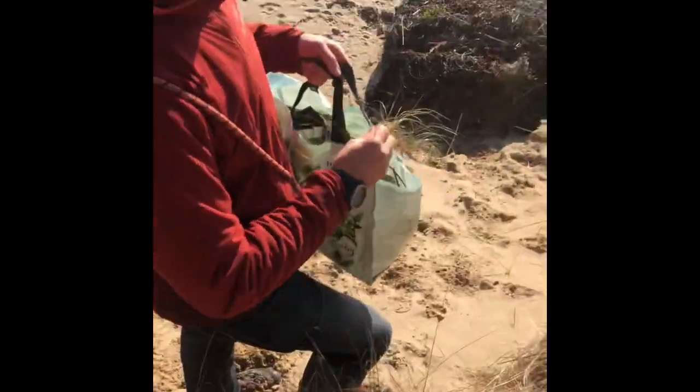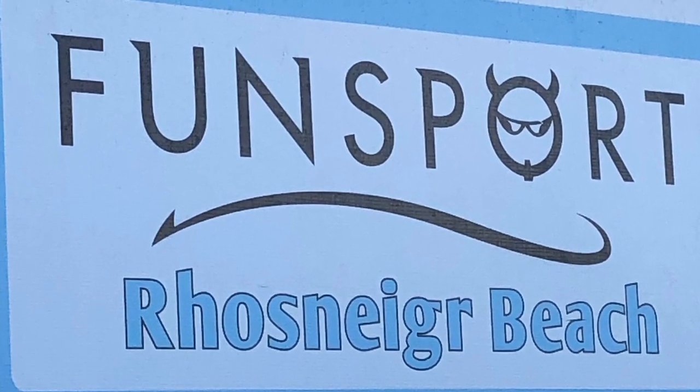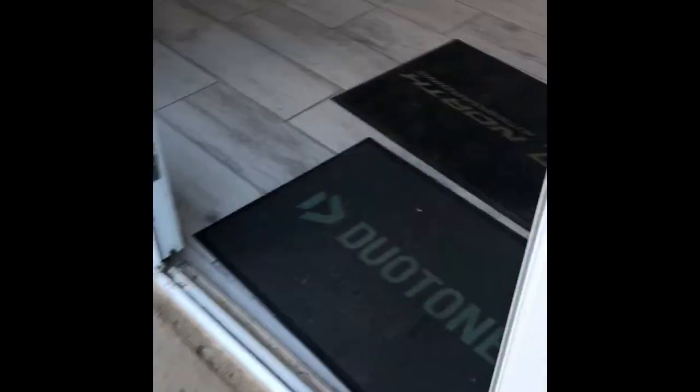And you have to see our bag. That is our bag. We just completed our beach cleanup, and I'm going to show you inside that shop. We're sorting out our swimming stuff.